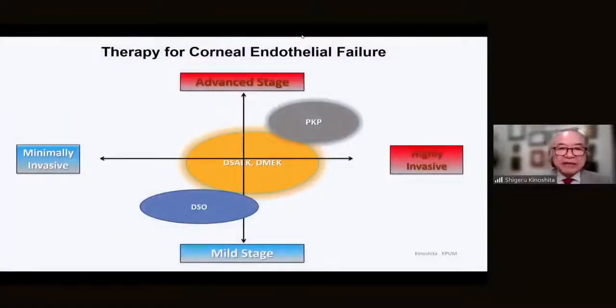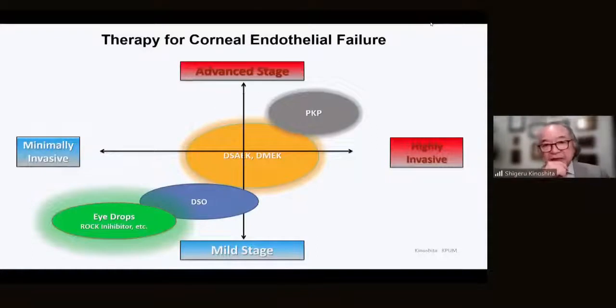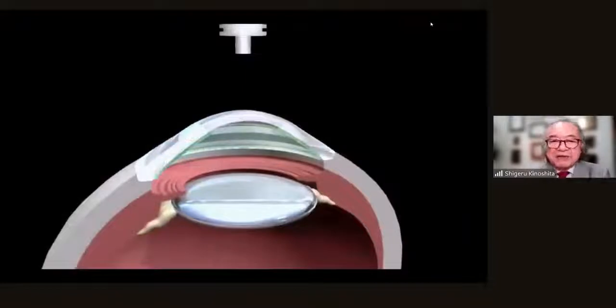When we are thinking of therapy for corneal endothelial failure, you may start from PKP, DSAEK, or DMEK. And in recent years, I think DSO has been established or proposed. In addition to that, we may be able to make some eye drops, such as the Rho kinase inhibitor for corneal endothelial dysfunction at the early stage, and also some kind of injection of cultivated human corneal endothelial cells. So I'd like to talk about this for the following 10 minutes.